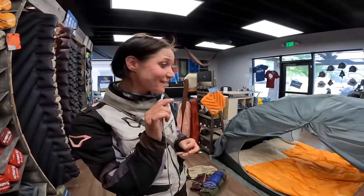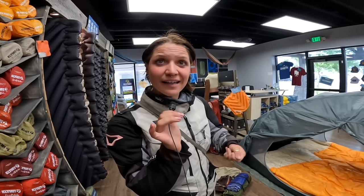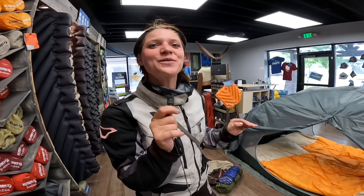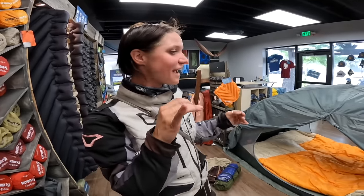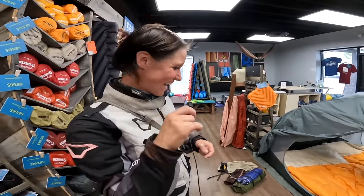Yes, because actually we had so many difficulties with our tents for the past week, like we couldn't zip our tent anymore, like it was on the brink to completely die. So we thought we'd stop by and see what they have, and maybe we can get a discount on a tent or something like this, but you know what?